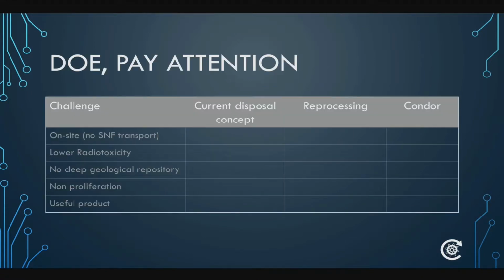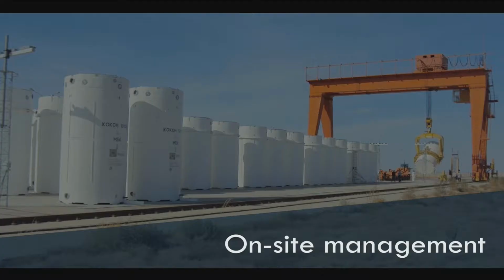So, DOE, pay attention. We're talking to you. You're the ones who have been enlisted to take care of this, and so we're marketing our product at you. So, we're saying that we're better than all of the existing technologies, whether that's current disposal in a site like Yucca Mountain underground, or reprocessing. So, moving forward. On-site management, we have that covered. You don't have to move those 200-ton casks anywhere else.